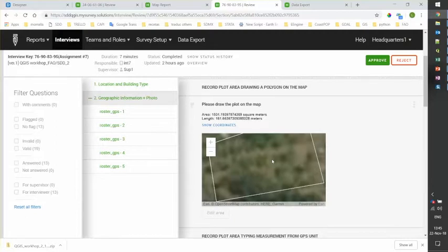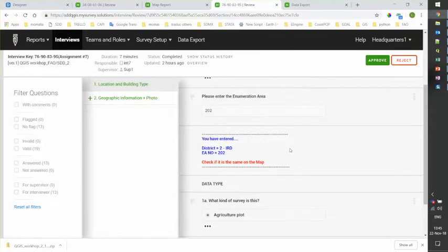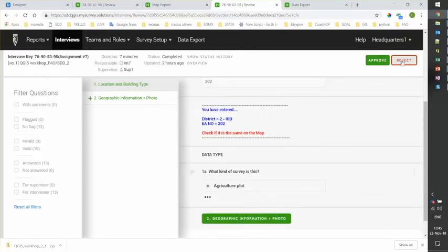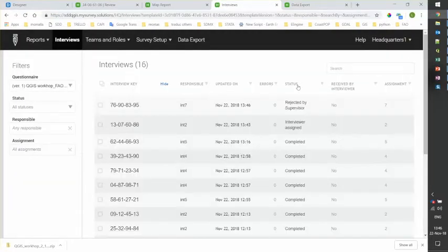And now as a supervisor, I can check your polygons from the Survey Solutions Supervisor app. And I can say, okay, this is good, or can you please follow the limits better? And actually I can say, these guys entered the wrong EA code, reject, and I say, please modify EA code. The EA code should be 301, because actually we entered the EA code wrongly. Then I click OK, I reject it.